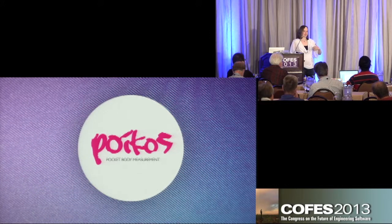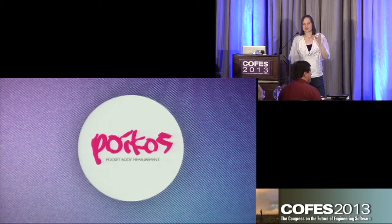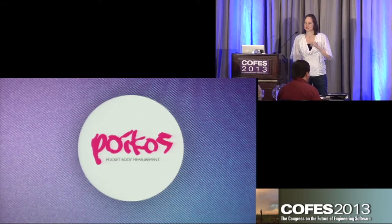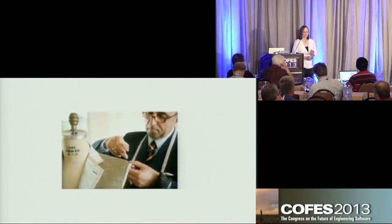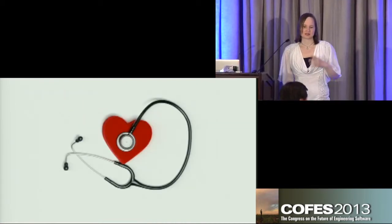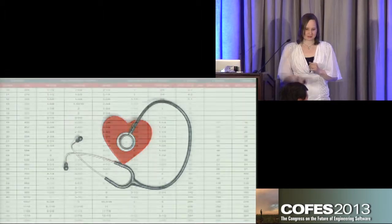We have enabled measurements to be taken in seconds on a smartphone, tablet, or PC. Retail, online and offline. The custom fit market, or mass customization. Healthcare. What is the secret link between all of these? An absolutely desperate need for easy, accurate, and straightforward measurements. And I believe that's what we've created.